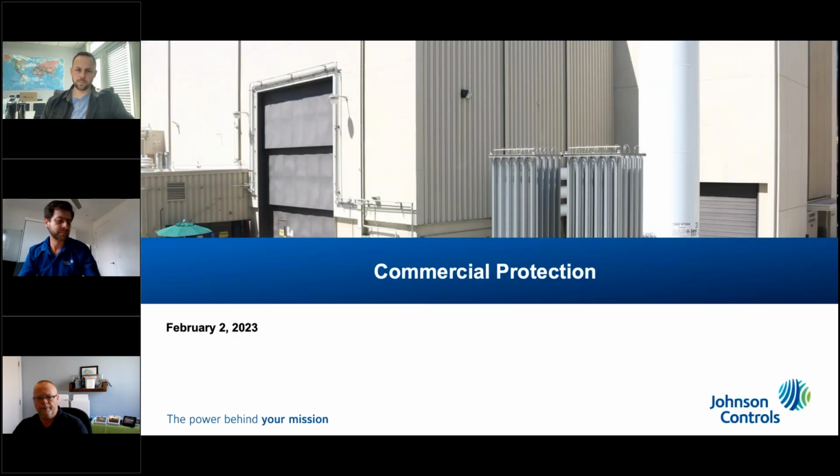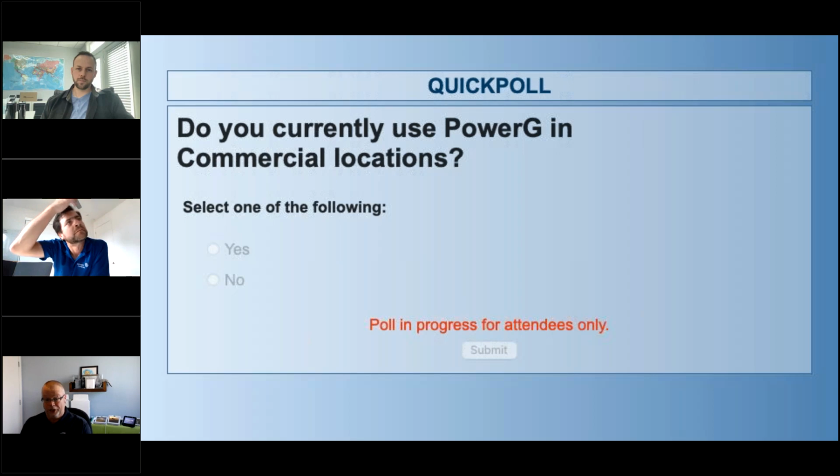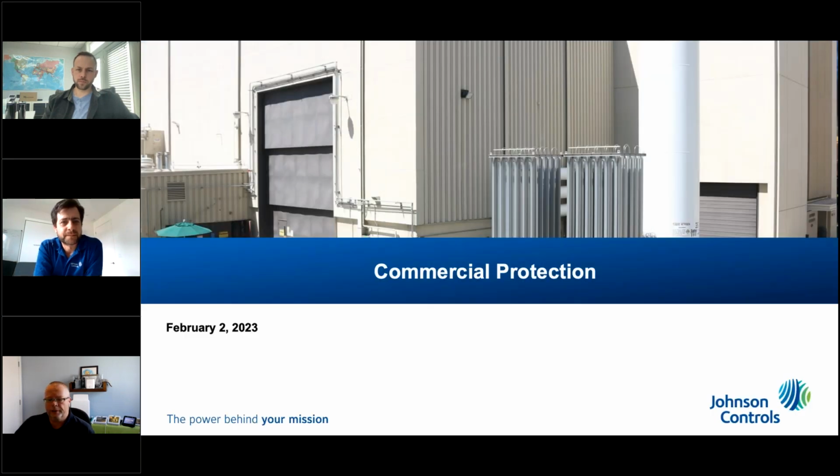Okay, next one. Now, since most of you are using wireless in commercial, are you using PowerG in wireless in commercial locations? Let's see here. Very, very strong. 95% of you are using PowerG. I'm not surprised. PowerG being UL and ULC listed for commercial, not many choose otherwise. It's pretty impressive. But 91% of you are using PowerG in commercial locations. So that's very great. So I'm going to close that one off.